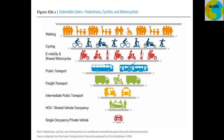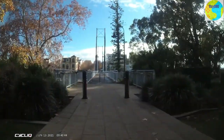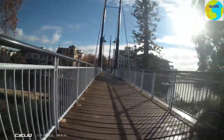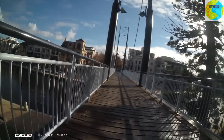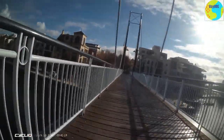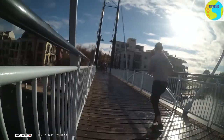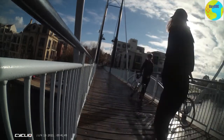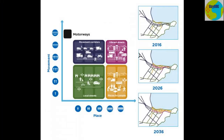So I'm going to show you where the pedestrians really are at the top of the food chain around here. This bridge has a sign on it saying, cyclists, you've got to walk your bikes across. It's a pedestrian-only bridge. Yeah, when they're looking at the hierarchy going, pedestrians are on top, cyclists are next, they really mean it.